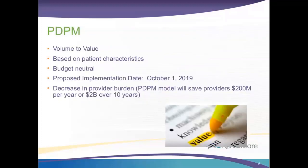So a couple of broad highlights for PDPM. We know CMS has been focusing on moving from a volume to a value-based program. And we see that with the QRP program, the quality measures that come from that, the 5-star, the bundled payment initiatives, value-based purchasing. Everything that they are doing right now is focused much more on outcomes and certainly transparency of those outcomes, and they're putting more and more of that information on their website for everyone to see. It is based on patient characteristics, which we will go through, versus services rendered.